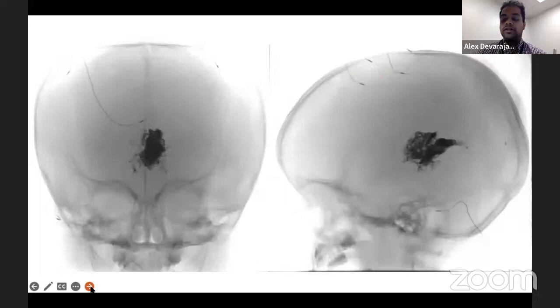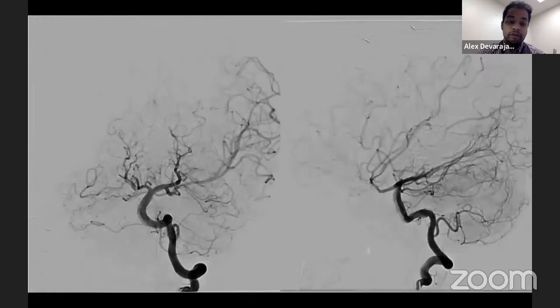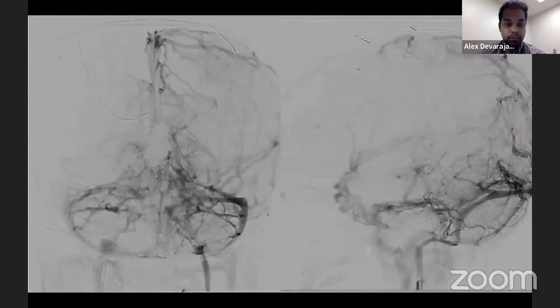Here are unsubtracted views of the embolic cast after embolization by the pressure cooker technique. You can see a large amount of embolic material is placed in the vein during this procedure. And then here, follow-up angiography through the left vertebral artery demonstrates complete obliteration of the malformation without any evidence of further shunting.